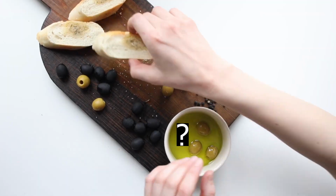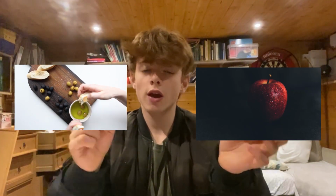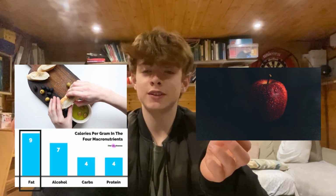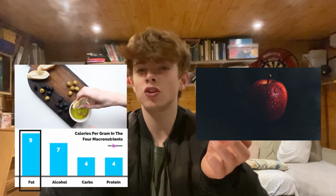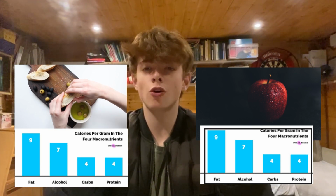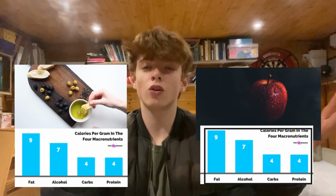But the question that I want to ask for the rest of this video is, what fats are contained inside of olive oil? If you compare olive oil to an apple, the only macronutrient that olive oil contains is fat. It only contains fatty acids as things that can be used to produce energy. Whereas apples have fats, proteins, carbs, fiber, a load of other stuff, and contain a lot of phytochemicals.